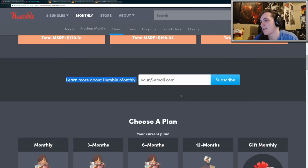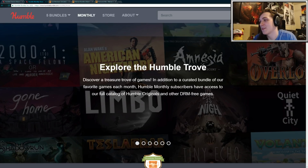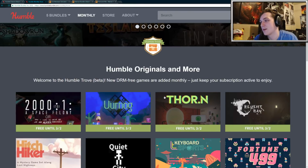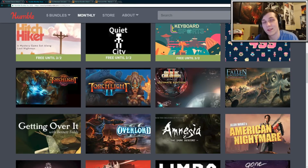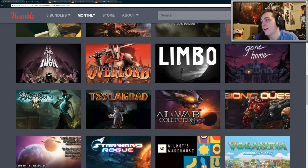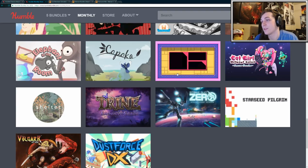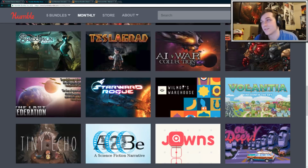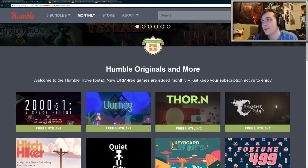Also with the Humble Monthly, you get access to the Humble Trove, which comes with a bunch of DRM free games. You can download these to your computer and start playing them immediately. You can keep them forever as long as you have them downloaded. Even if you decide to cancel your subscription, you can keep the games, which is pretty awesome, as long as you download them. There's a bunch of good games here, and it's really cool. Just $12 a month and you get this whole collection of great games.